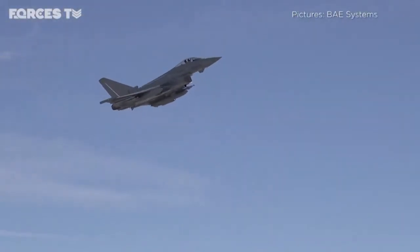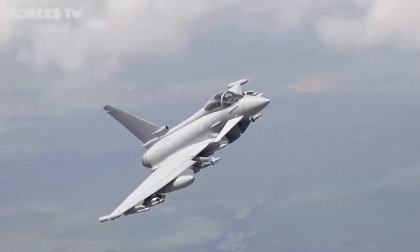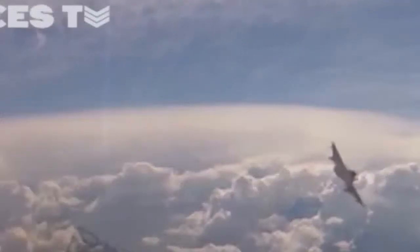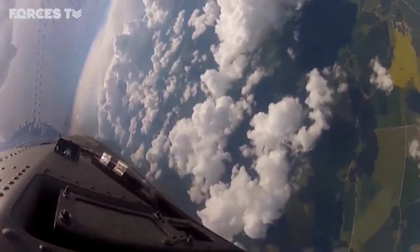Force, and since completing upgrades through Project Centurion, BAE say the Typhoon is now more capable. Equipped with the latest missile systems, they have been supporting troops on operation in the Baltics on their air policing mission and on Operation Shader in Iraq and Syria.